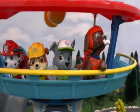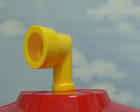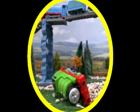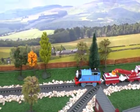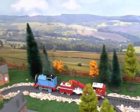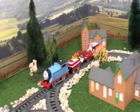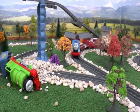On another part of the island, the Paw Patrol Lookout Centre were keeping watch, and their periscope had found the accident. "I think your services may be required here, Rubble," said Marshall. Thomas came steaming along, pulling Rocky the crane. The storm had now passed.